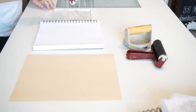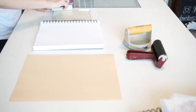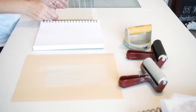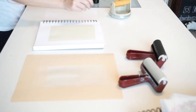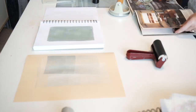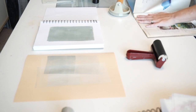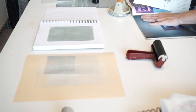Okay, so it's that time of year. It's the end of the year. It's the beginning of the month. And so it's time for a new sketchbook. And I have another small sketchbook just like I had in the previous month. And it's not too small. I think it's 7x10 Canson mixed media paper. And I'm going to do something similar to what I did last time.